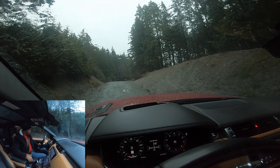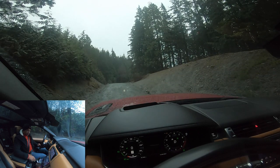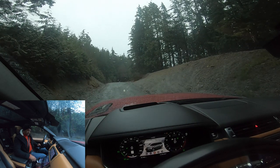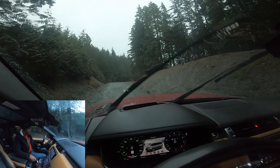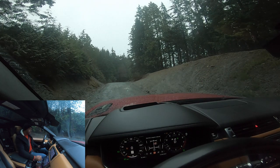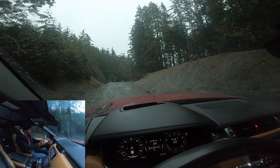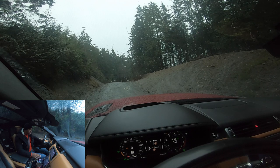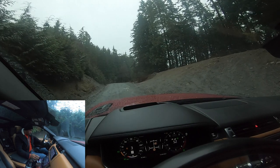So we're just going to put this into neutral, we're going to enter low range, and select drive. I'm going to go with mud and ruts. And I'm actually going to use the all-terrain progress control to set my speed. Okay, so no pedals, and I'm gonna hit the set an angle in a little bit.